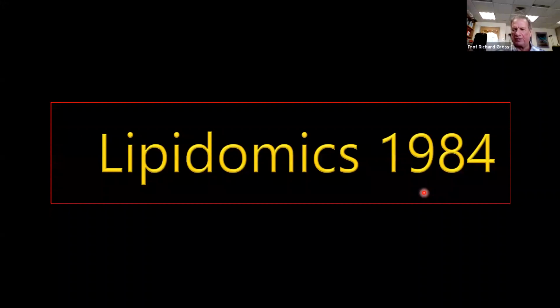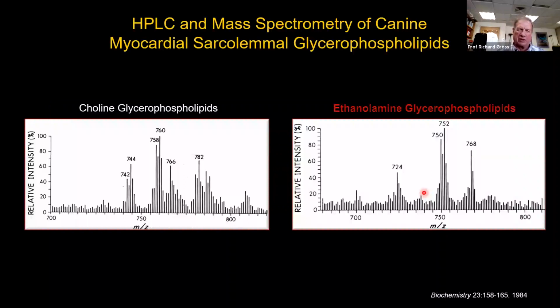And this led to a couple of very interesting surprises for us, which I think set the path for future studies. So we developed a method to purify sarcolemma from canine ventricular myocardium. It was enriched about 80 to 100-fold in specific activity of sodium potassium ATPase. And here you can see a fast atom bombardment mass spectra of choline glycerophospholipids on the left and ethanolamine glycerophospholipids on the right. And I'd like to point out several groups of peaks here.